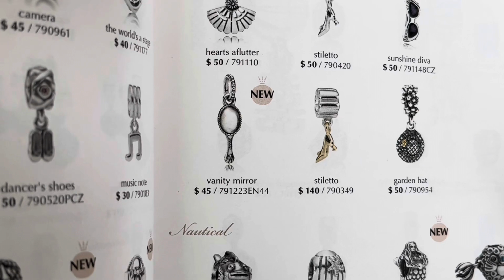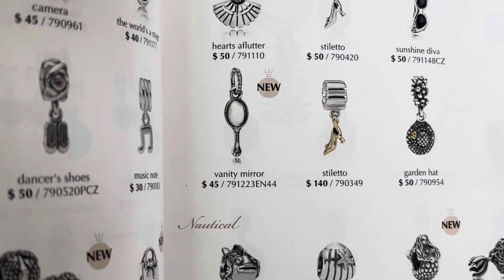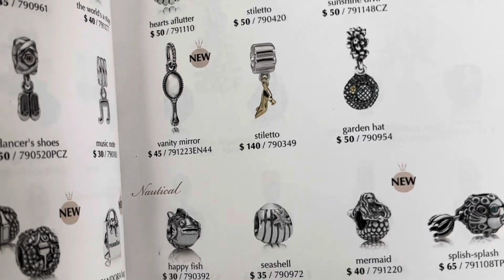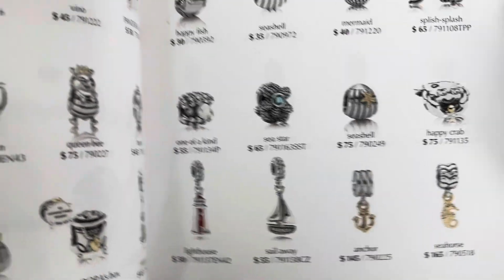This vanity mirror is so pretty. On the other side of it, it looks kind of smooth on that side, and then on the back side of the mirror, it's kind of like a raised flower. The garden hat is sought after, pre-loved. And I've already shared the nautical section with you.